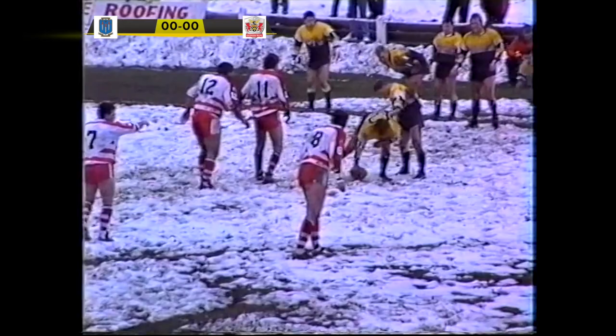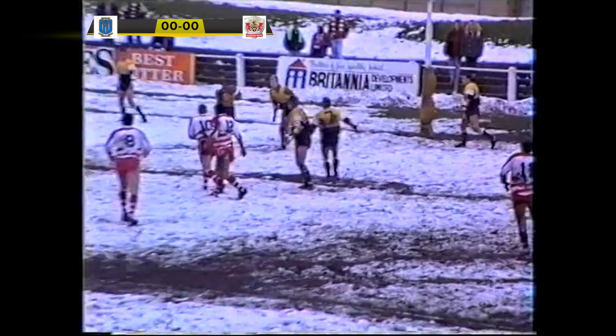Good tackling there from Charlie McAllister. Oldham now round the pen down in their own 25 line. Slippy conditions, you can see, obviously the same for both sides, but Oldham with opportunity to open the scoring in the last few minutes, but haven't been able to make anything of it.